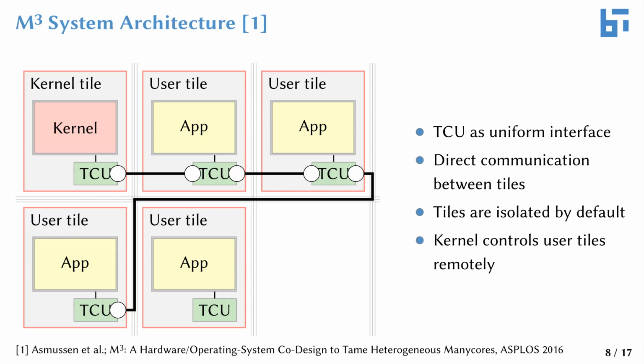And most importantly, it's configuring these communication channels between tiles. So the idea is, by default, all user tiles are isolated from each other. And then selectively, we can enable communication channels between these user tiles by letting the kernel configure one of these communication channels.